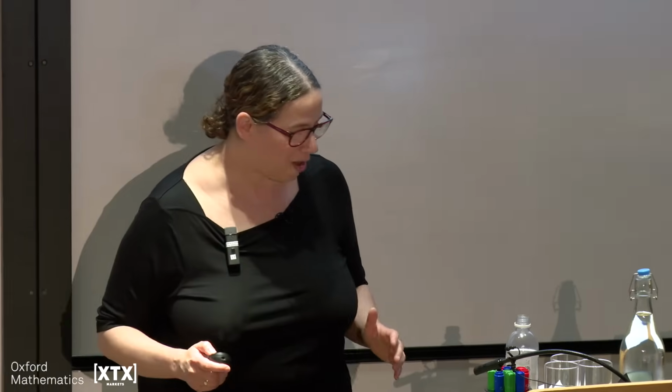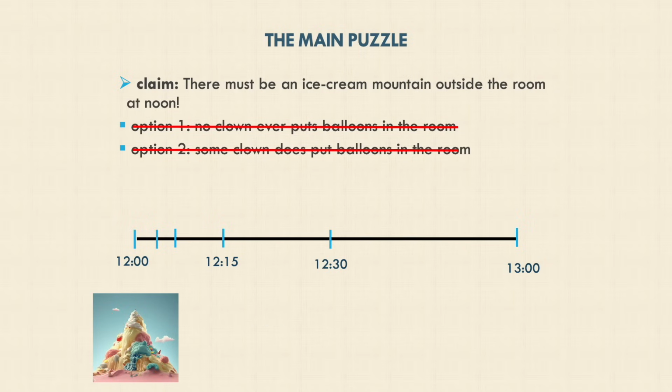Okay, so this was all a little complicated, but let's summarize. We supposed that there's no ice cream mountain outside the room at noon, and we showed that either way we reach a contradiction. So this means our assumption was wrong, and there must be an ice cream mountain outside the room at noon.